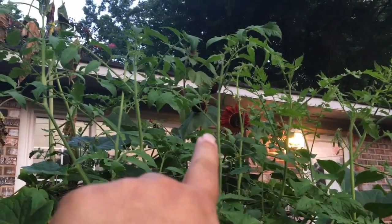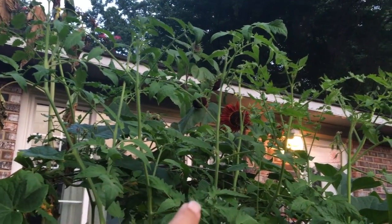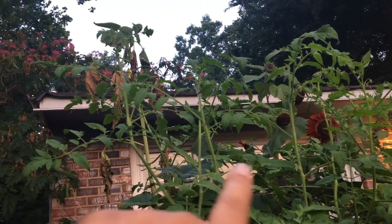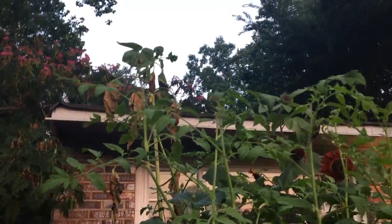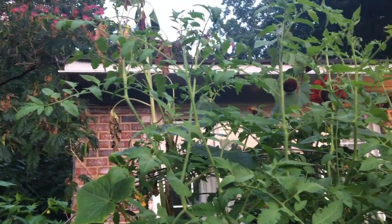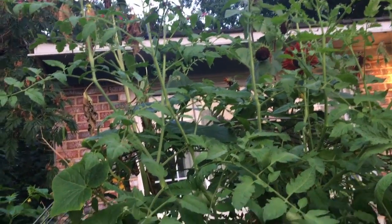Can you see the burgundy sunflowers? They're so pretty, but these two are struggling. The one in the center and this one on the side, they haven't put out any flower heads yet, and their leaves are all dying. So I don't know, maybe they got a disease or something.